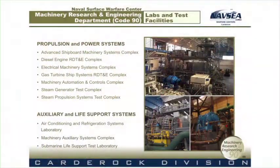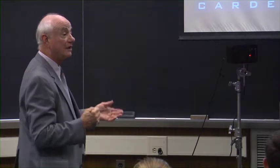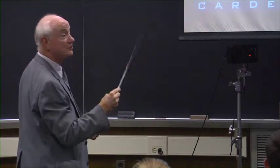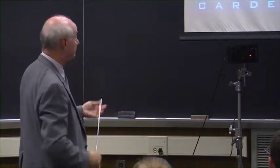This shows you some of their facilities. I don't know if you could see it, but this is a full-scale version of the power plant on the Arleigh Burke class destroyer, if you will. So they're evaluating various types of new systems, like different motors, but they actually have a gas turbine, LM2500, that's part of that power plant, to evaluate new control systems for the power plant, and they actually do some training with that system. They bring the sailors in and do some training.